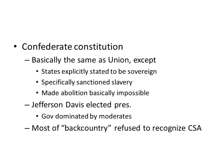States are explicitly stated to be sovereign, so states' rights is built into the Confederate Constitution, as is slavery. So that's going to make abolition basically impossible within the southern states. Now, Jefferson Davis is elected the president of the Confederate States, and he ends up with a government dominated by moderates, but realizes that most of the backcountry refuses to recognize the Confederate government and does not support them throughout the war.